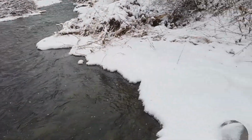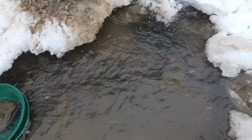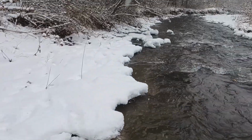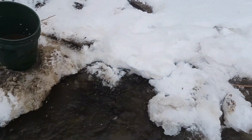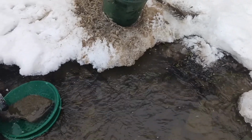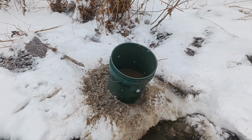Okay, we got almost half a bucket. I just took it out of this spot right here, just willy-nilly. Got the box already set up. It's not set up perfectly, but that's okay. It'll run just fine. So let's go run this bucket through. Down there, I'm kind of getting a little bit of clay stuff, but just a lot of flat stone in there, which is to be expected. Anyway, let's go run this bucket, see how much black sand's in it at least.